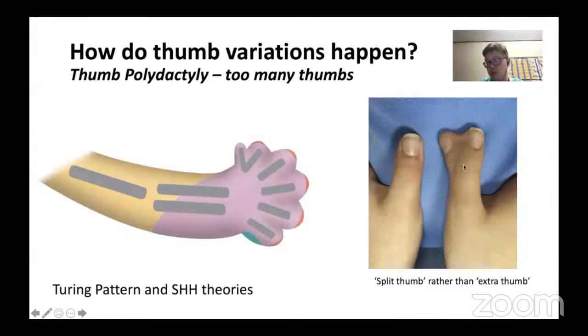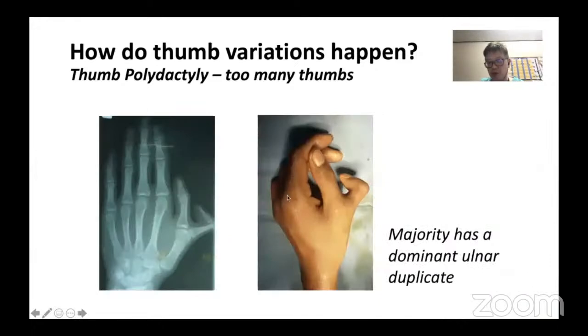And this is important, and a smaller radial duplicate, because the ulnar duplicate is formed first. This is the majority of the pattern. This is a gift for hand surgeons because you don't have to reconstruct the ulnar collateral ligament. You just remove the radial duplicate.